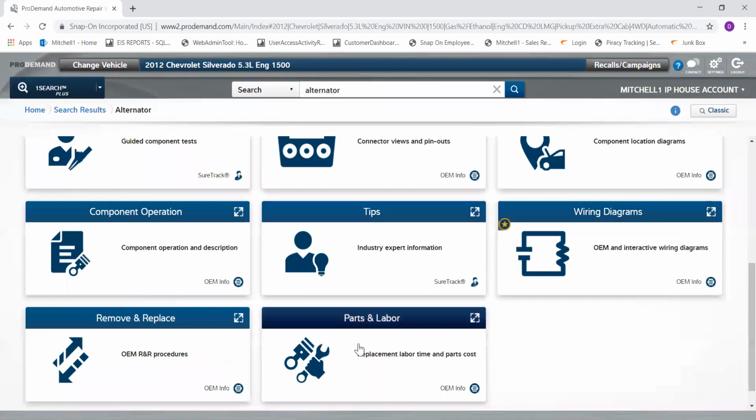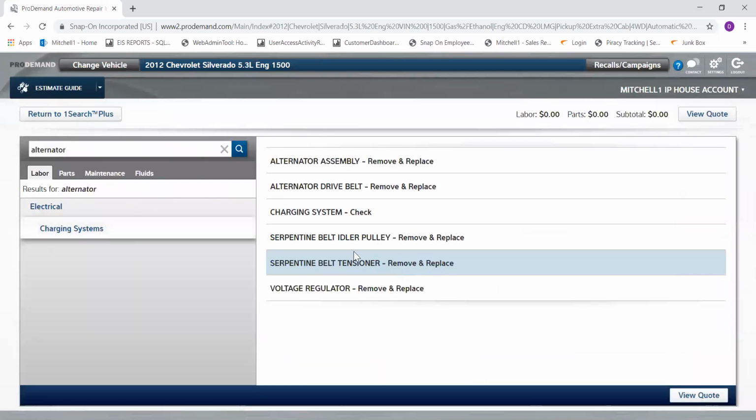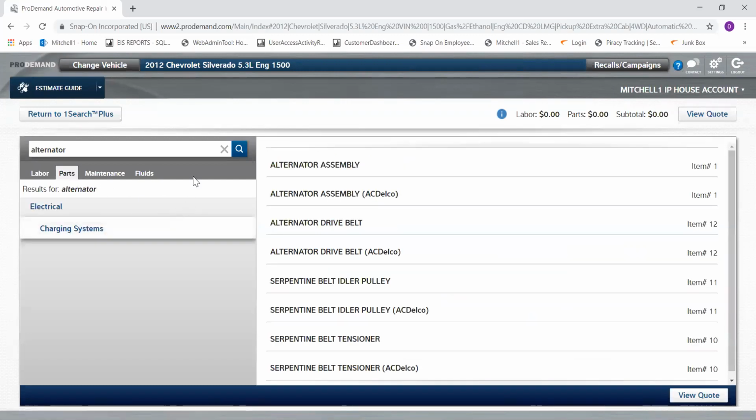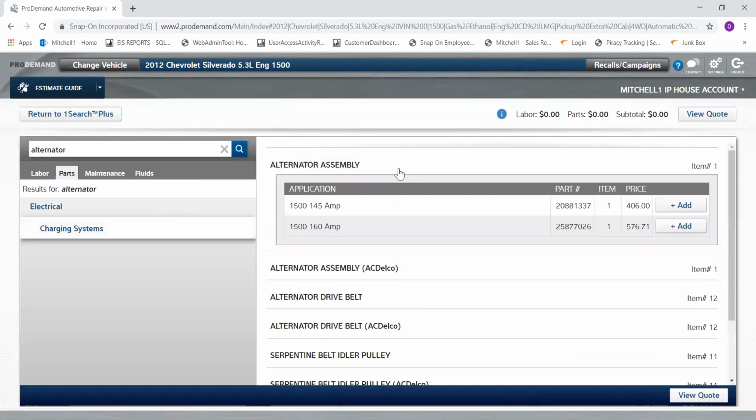And from that same page, we're also able to get over to parts and labor information as well. You can see it brought the search term with us, so we're already in the electrical and the charging system. All we have to do is click on the appropriate labor operation, and there we'll get our skill level, our labor time, and subsequently what the warranty time is for that labor operation as well. We can also move over to the parts tab and see what our OEM parts costs look like and what the OEM part number is.